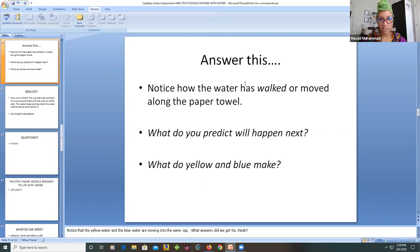All right. Will this process work on printer paper or white construction paper also?